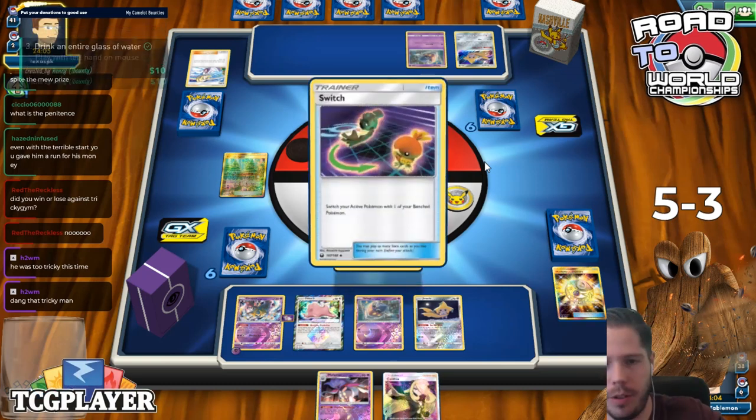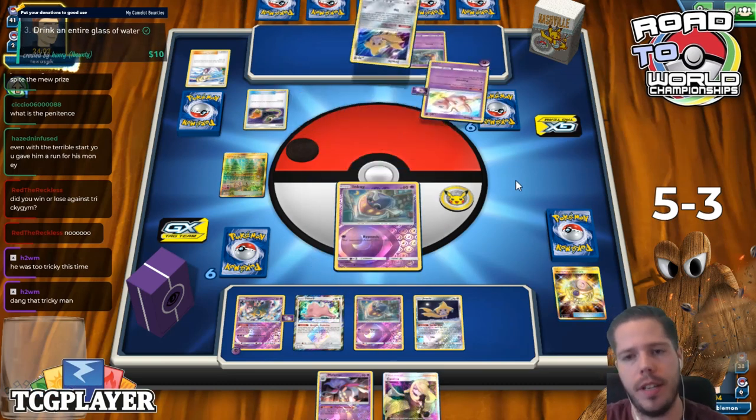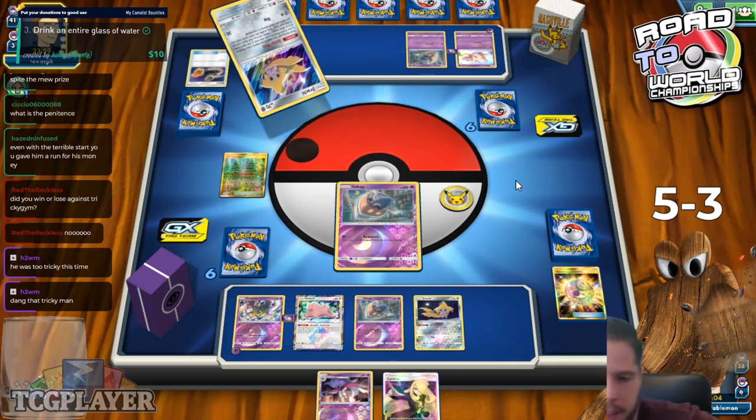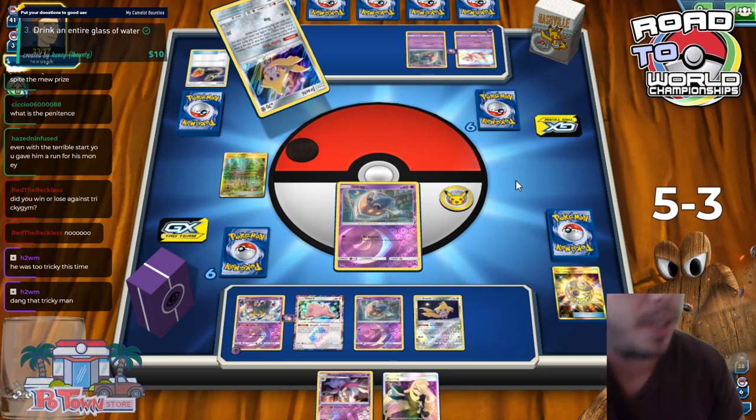I don't have any water. I need to go for some water. Okay, my opponent decides to switch. That's good. That means no damage to us, hopefully, unless he has the Escape Board already. I'm gonna run for some water. I'll be right back.